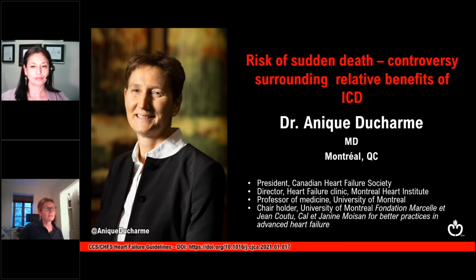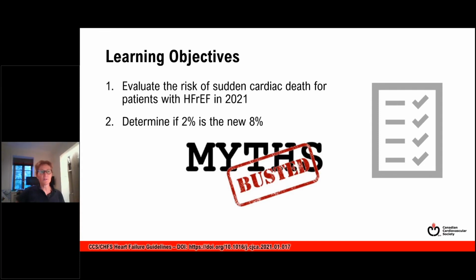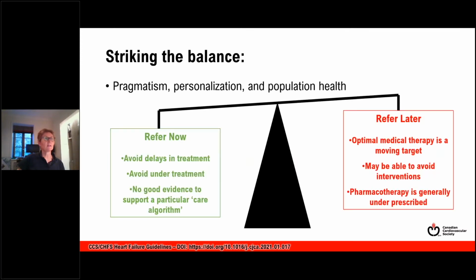My task is to discuss the risks of sudden death and basically a controversy surrounding the relative benefits of ICDs. I didn't know I was a controversial person, but anyway. Next slide, please. There are two things I want to achieve in the next 9 minutes or so: to evaluate the risk of cardiac death for a patient treated with contemporary therapies, like the treatment of 2021, and try to convince you that 2% is the new 8%.